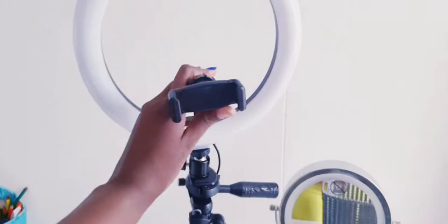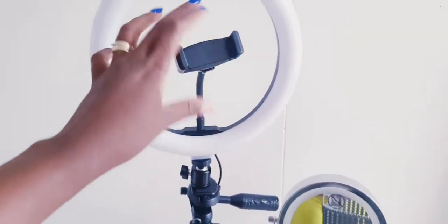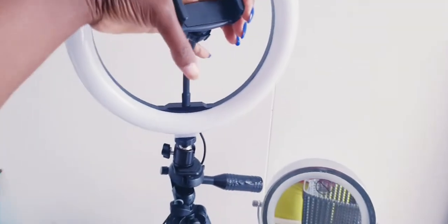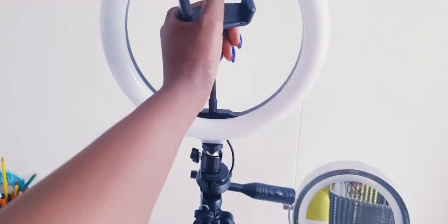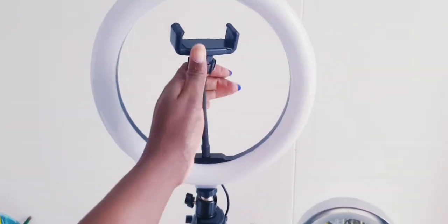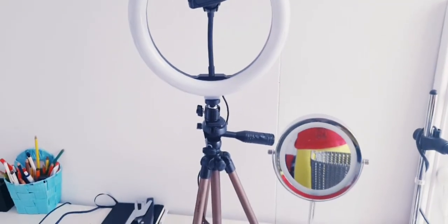And then it has here where you put the phone. So if you want to put the phone sideways, if you want to put the phone straight, or if you want to put the phone the other way around, you can just put it no matter how you want it. You can just play with this. You see, you can just adjust it how you want it. And yeah, so that's how it looks like right there.